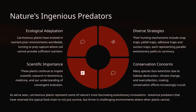As we wrap up, remember that carnivorous plants are among the most fascinating examples of evolutionary innovation in nature. They've effectively reversed the usual food chain, turning into predators to thrive in environments where other plants struggle. Their survival and adaptation remind us of nature's incredible resilience and ingenuity.